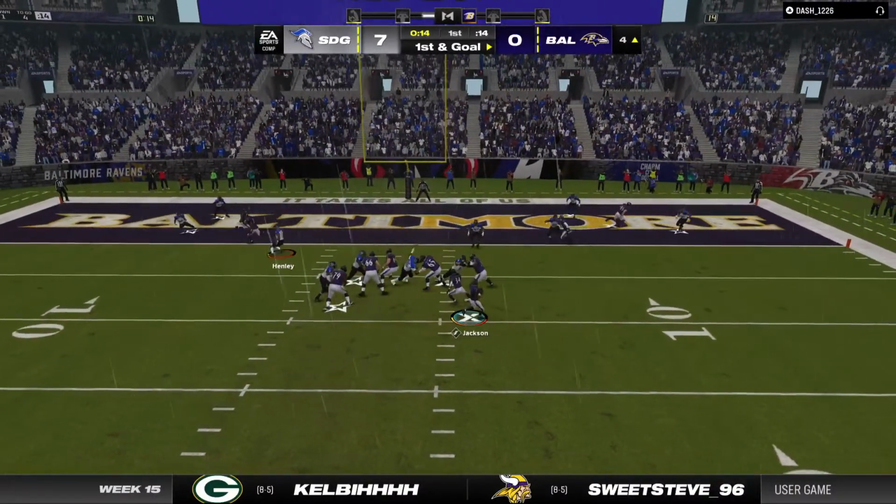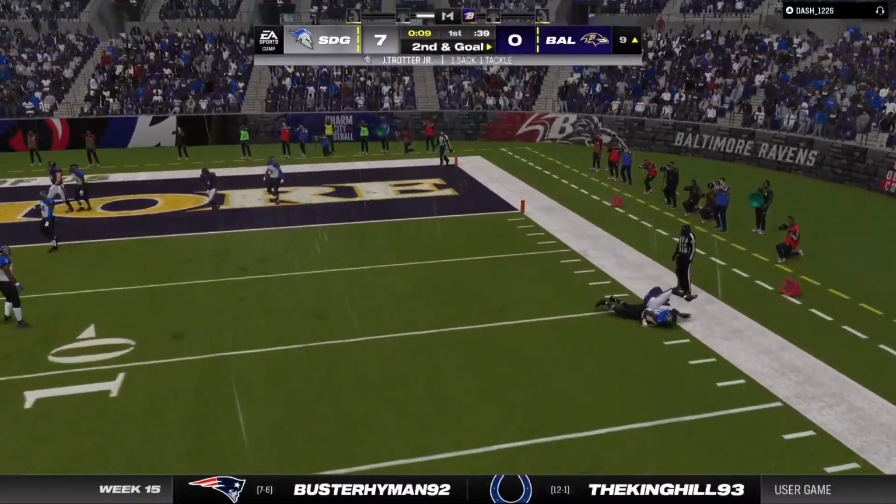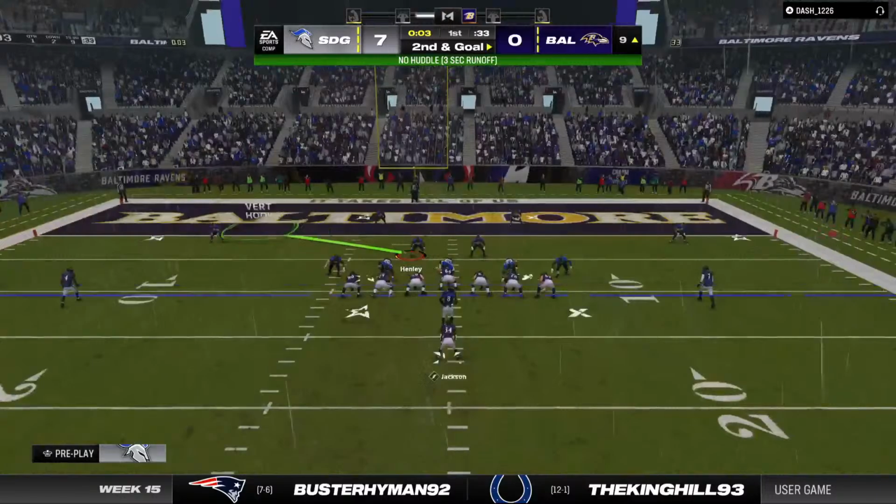Here's Jackson to throw. Flushed out right. And they're going to get to him. A sack. Sack back at the 9-yard line.